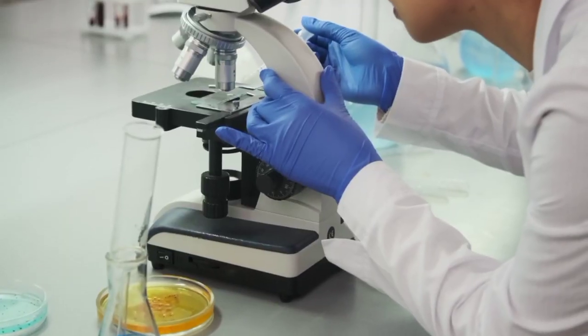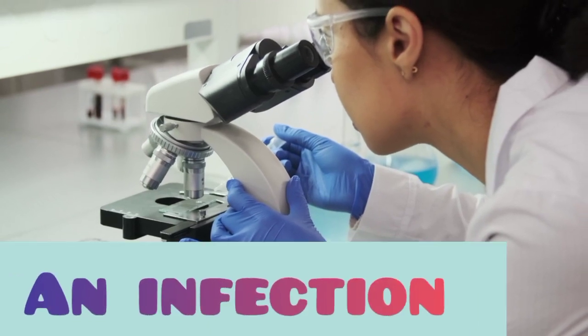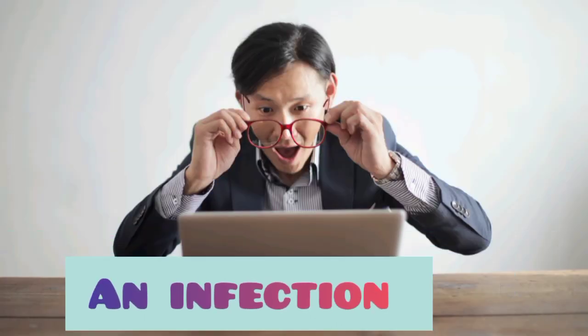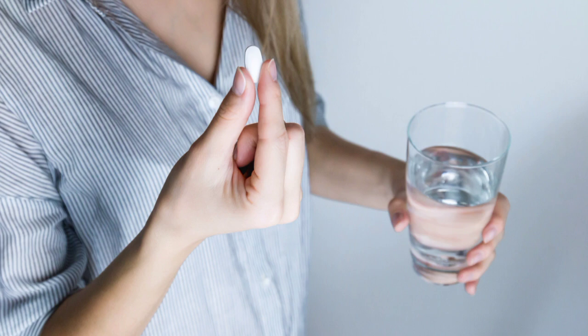The doctor will ask you to do some additional tests in order to ascertain whether or not your stomach ulcer is caused by an infection. Yes, you heard me right. An infection. Surprise, surprise. It's essential to determine whether an infection is the cause of your ulcer, because if it is, there's a special way it will be treated.